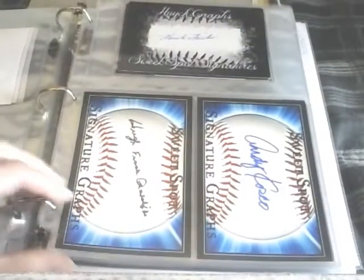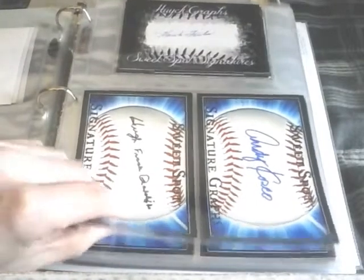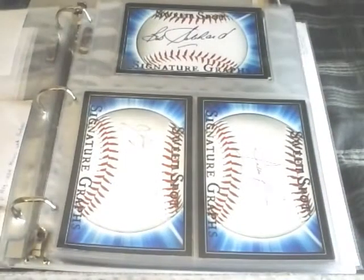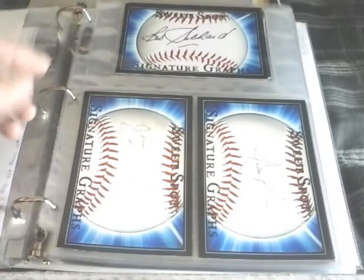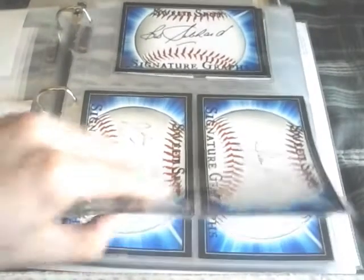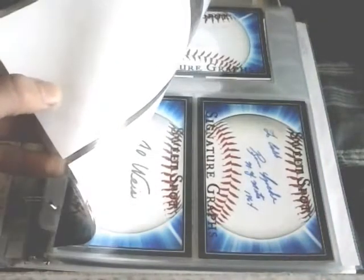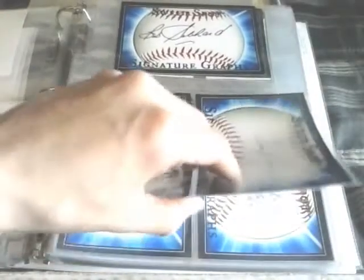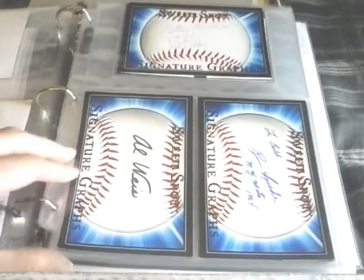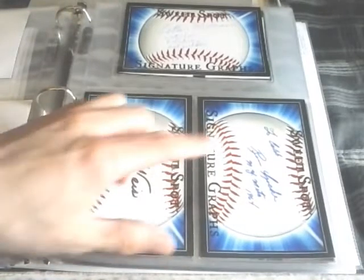Hank Foyles, Hugh Radcliffe, and Andy Cusco. I think that's Bob Stallard or something like that. Oh, this is Jim Greengrass, it kind of got rubbed off. Don't remember who that is. Oh, Dallas Green. Okay. Esther Morrison, she's an American Girls baseball player. Al Weiss, Ron Locke.